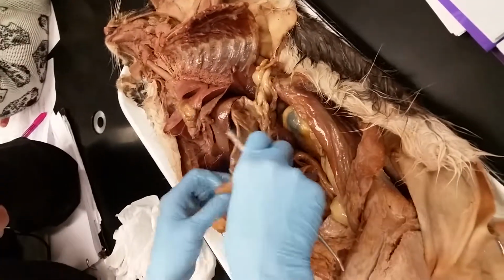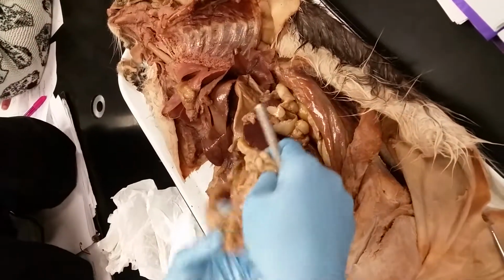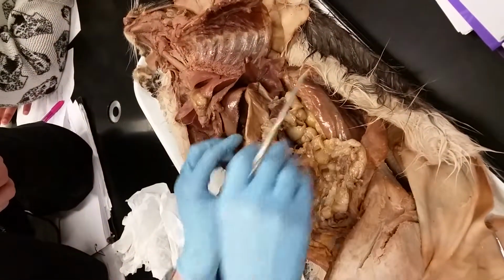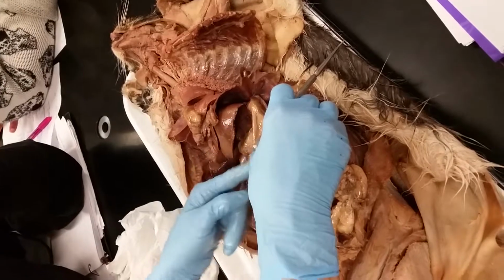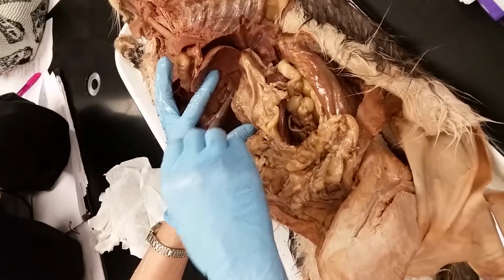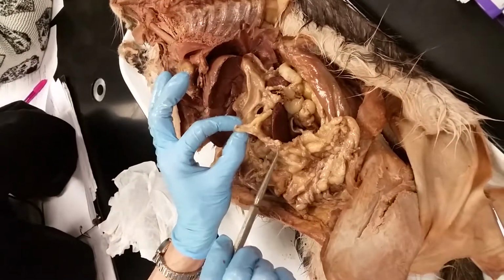This gooey stuff here that I've been pulling out of the way the whole time, this is called omentum. It's kind of like a fatty apron that covers everything. A little bit of protection and insulation there. Okay, this part is called the greater omentum because it's attached to the larger curve of the stomach. There's also the lesser omentum, which is this little bit of stuff in here that's left, and that's on the smaller curve of the stomach, the inside curve. So this is lesser omentum, this is greater omentum.